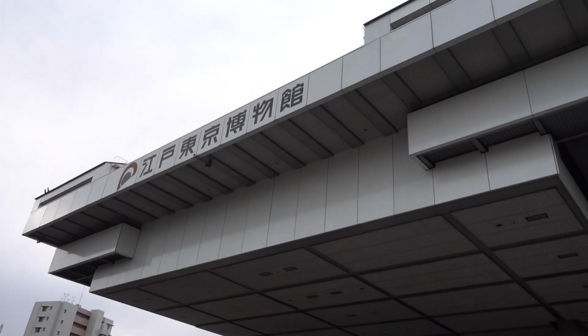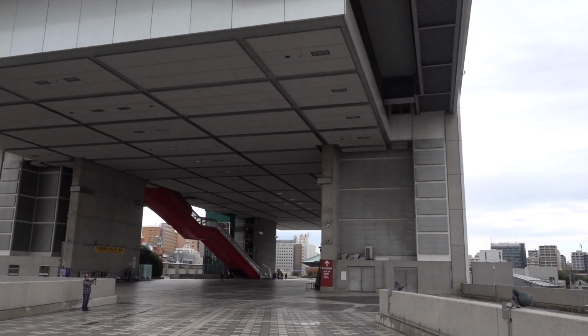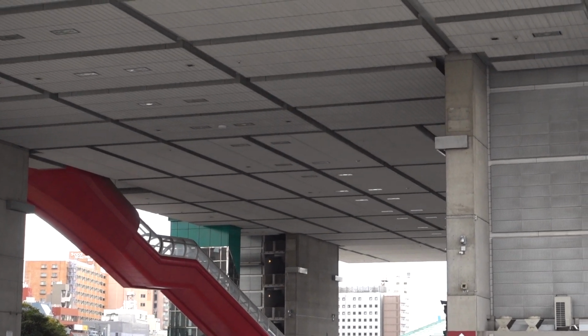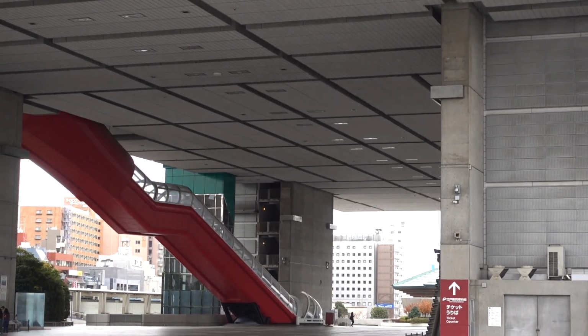But it's this massive building here, sort of like on stilts. And that red thing over there is the escalator leading up. So we're going to go up there, walk over Nihonbashi, and check out the exhibit.